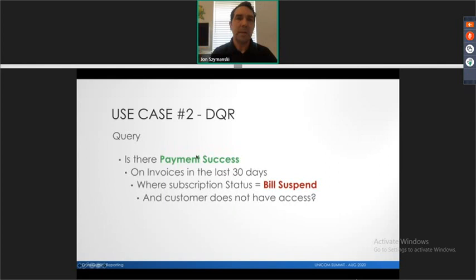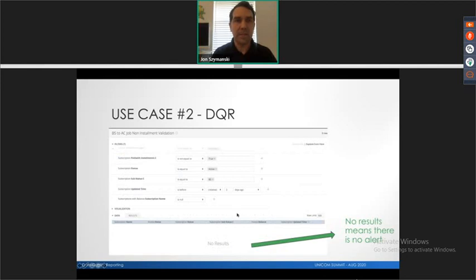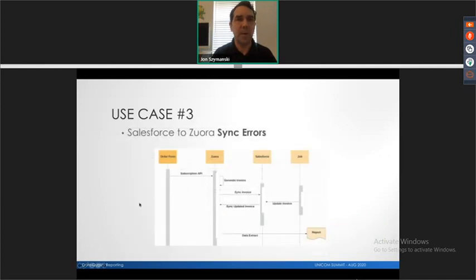It's a similar sort of data quality report, but it's kind of the inverse. We're looking for cases where they made a payment, but we're still suspending the customer's subscription. Again, we create 2 queries for this. And in this case, there were no results. We didn't get alerted, so therefore there's nothing to investigate, and we know that our data quality is pretty clean.